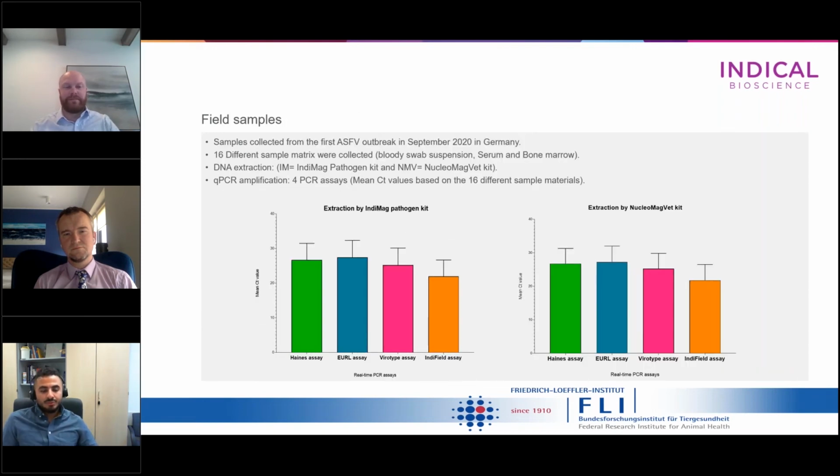Here, for more accuracy and reliability of our methods, we tested our diagnostic methods with field samples that we received from the first outbreak in wild boar. Here we picked 16 different samples consisting of bloody swab suspension, serum, and bone marrow samples. The DNA was extracted by the standard automated extraction systems, the INDIMAG Pathogen kit on the INDIMAG 48 instrument, compared to the NucleoMag Vet kit on the KingFisher system. For the PCR amplification, we compared our 4 assays, and the graph shows the mean CT values based on the 16 different samples.